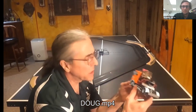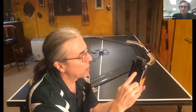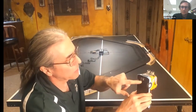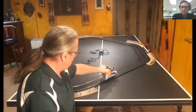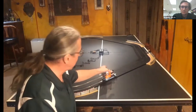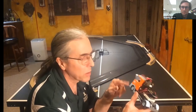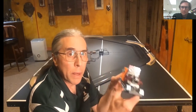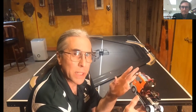Hi, I'm Doug, and this is my project. This is a slot car. A slot car is a model car that's powered by an electric motor, and it gets its electricity through these braids that rest on the metal rails on the track. In a conventional slot car, the operator has a controller that controls the power to the car, which controls the speed of the car as it goes around the track. My goal was to build a car that would do that itself, and this is how I did it.